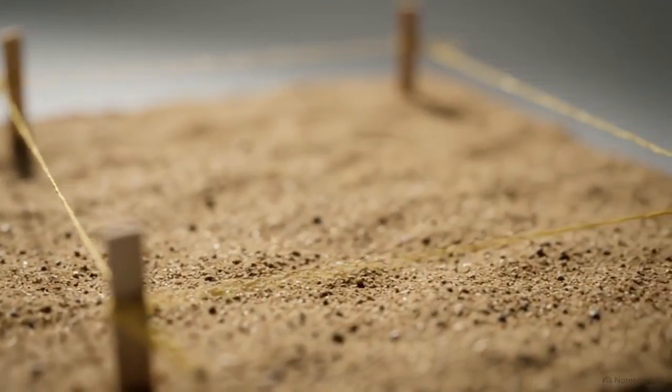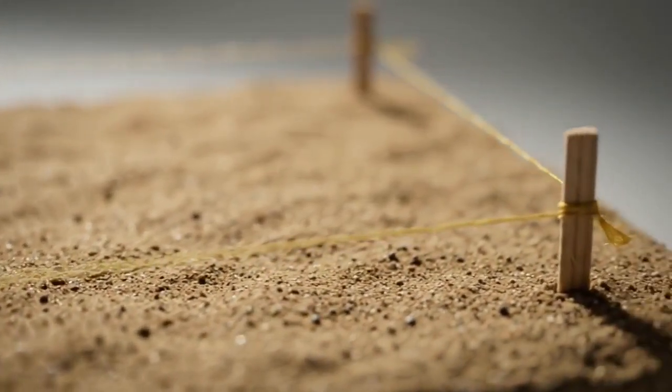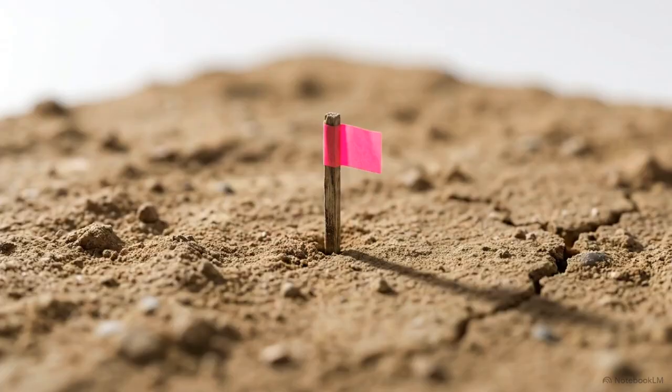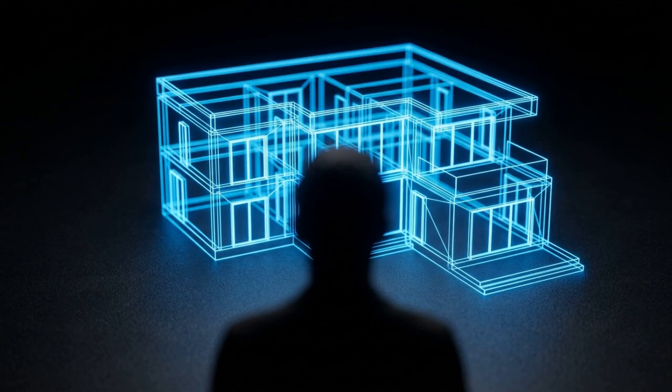Every custom home begins as an empty patch of dirt. It represents a blank canvas for a family's future, but it also presents a highly daunting void. You have a clear vision of your dream house in your head, but translating that mental image into a physical structure that can withstand gravity, weather, and time requires coordinating a massive logistical supply chain.